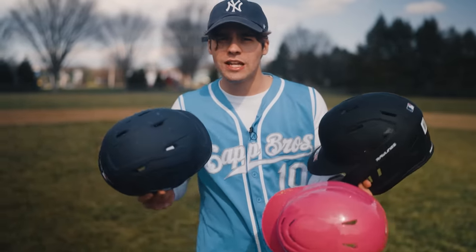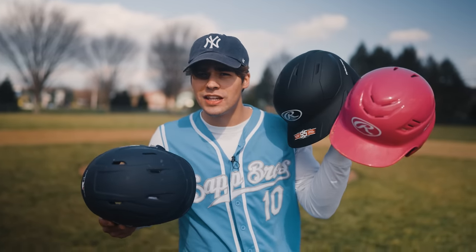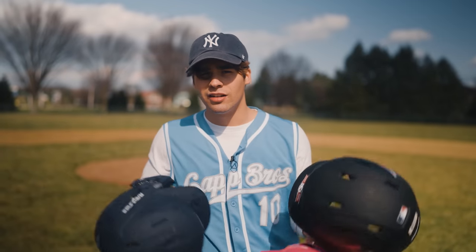A little comparison for you in your pre-baseball season to make sure that you get the right baseball helmet. Can you get by with $15, or do you have to spend 180 bucks just for a helmet? We'll find out today. So stay tuned.